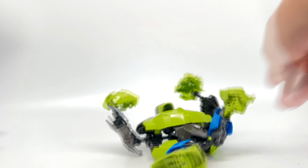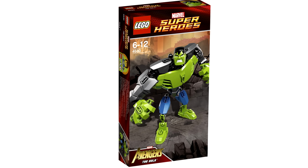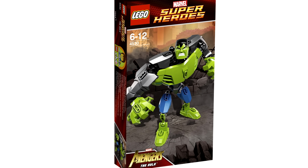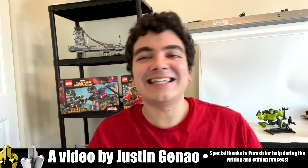At least it was just $15. I mean, there were like no minifigures to save it or anything. It would have been a waste of money. Anyways, that's it for the list.